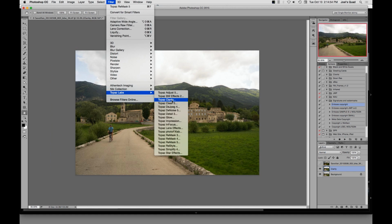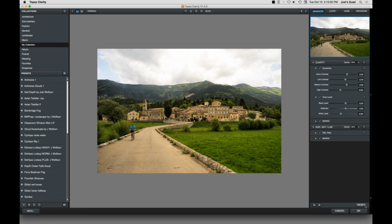Now, first thing I want to do is go to the lower right here. This is something I do every time I go into a plugin: I hit the reset button, because we want to start from our base level. What happens with the Topaz plugins is that it will default to the last settings you had in there, and that's great as long as you're processing images that are similar. If you're jumping to different kinds of images, it's always a good plan to hit that reset button to start out.